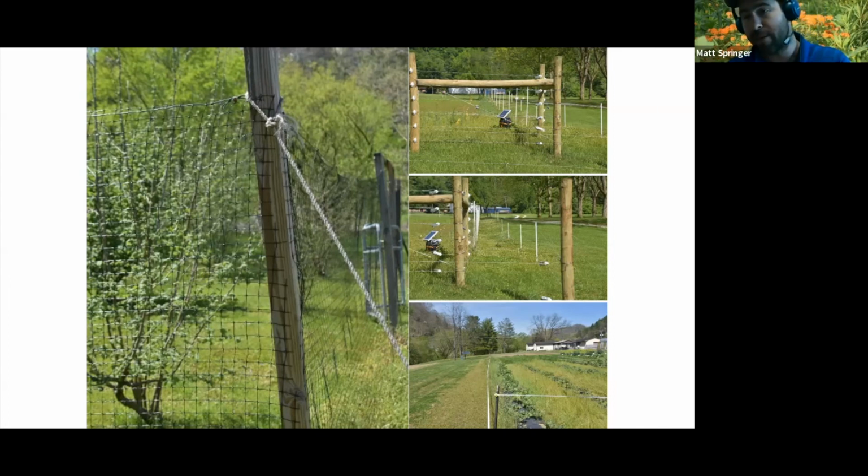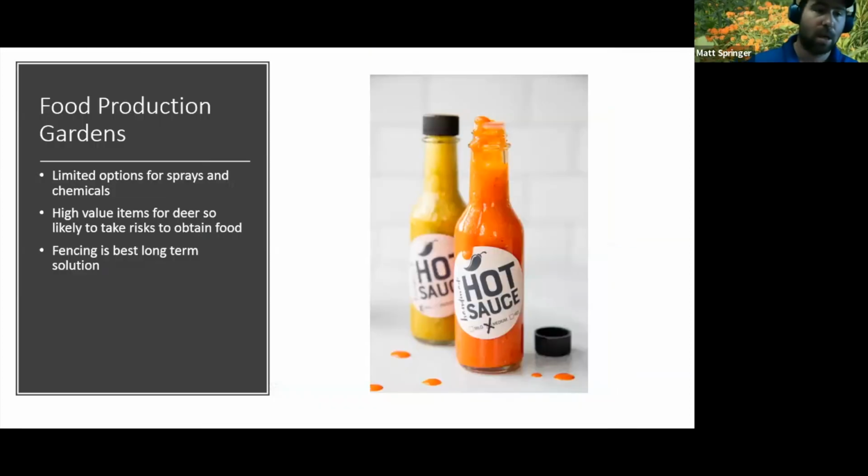There's other single fence designs that work, but you have to kind of bait and train the animals. With these wired fences, you can get a lot higher jolt in there. And if you have bears around, you're going to want like 10,000 volts to keep bears out. That becomes a little bit more of a safety issue if you have neighbors around with kids. I mentioned capsaicin, that hot sauce is an option. But really, one of the things I'm going to tell you straight up, fencing is the way to go if you can do it.